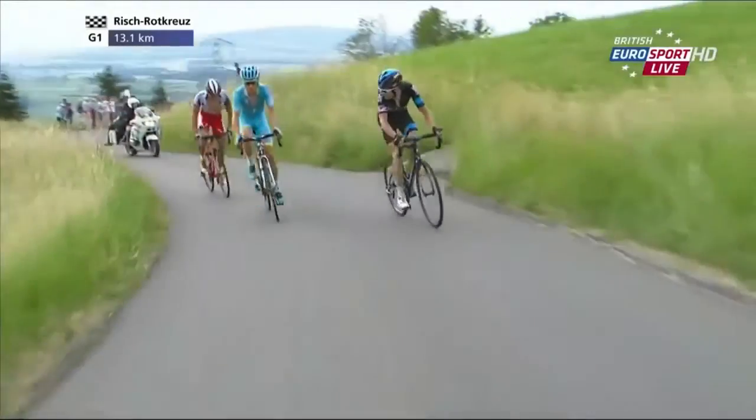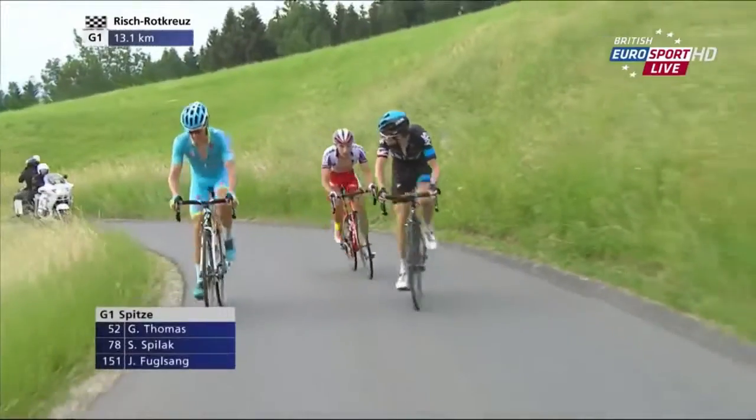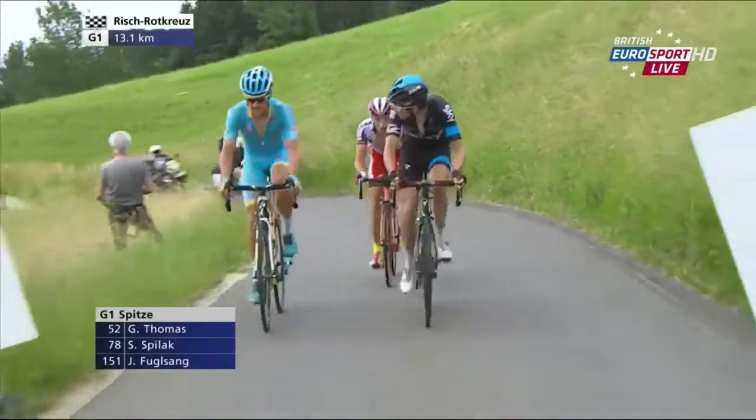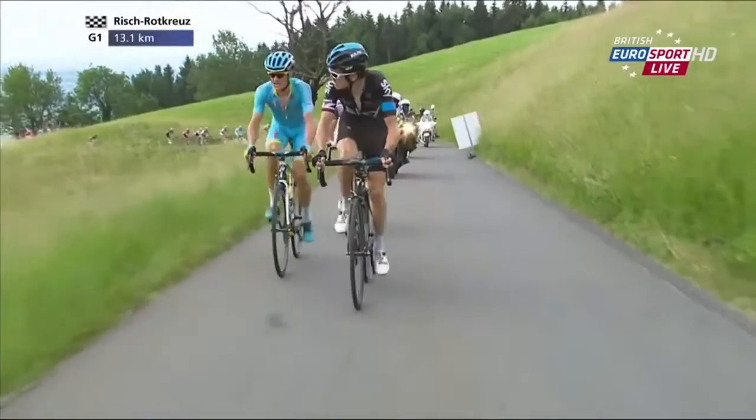I think if he turns his focus to the Grand Tours, we could see a possible future Grand Tour champion, or at least a contender. A bit more shadow boxing between these two riders. I'm thinking less of Spilak. He just seems to be hanging on like grim death.